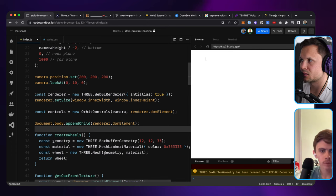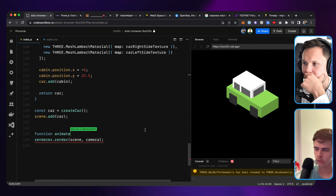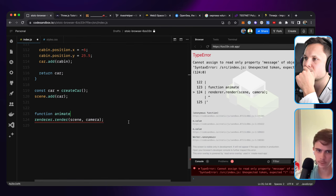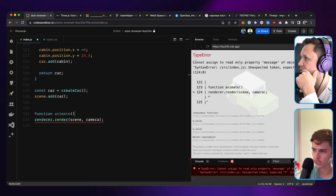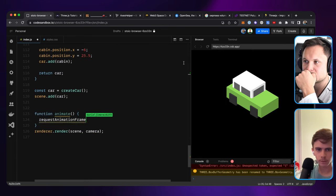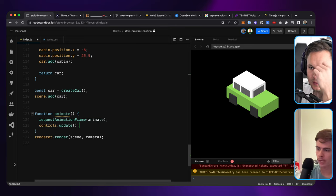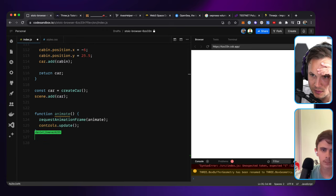Okay, and then what we have to do is under here, so we'll do function. At the very bottom, in order for the orbit controls to allow us to spin, we have to update the controls on every frame, because when we change its position, we need to be able to re-render that change. Yeah, that makes sense. So animate, and then we'll do requestAnimationFrame. So it's controls.update. And then we can put the render in there, so if we ever add animation, we'll be able to do it.